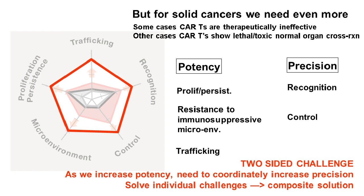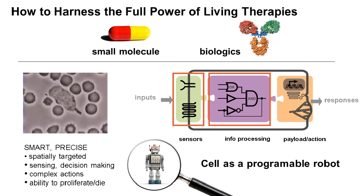So it's this two-sided challenge, because as we increase the potency of these cells, and people are making mutations either to the CARs or intrinsically to the T cells to try to make them stronger or more durable, we need to coordinately increase their precision, their recognition, because otherwise we could get more toxic adverse effects. So we want to try to solve these individual challenges that I've outlined and then figure out how to put them together as composite solutions.